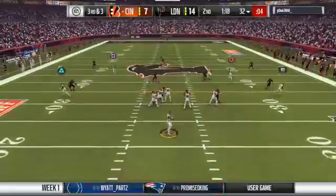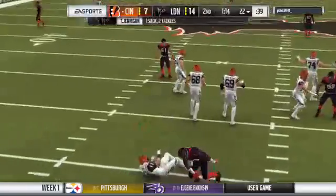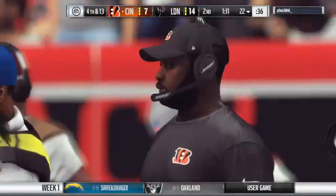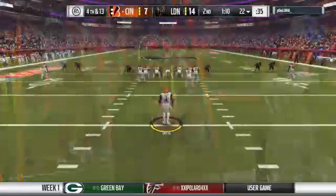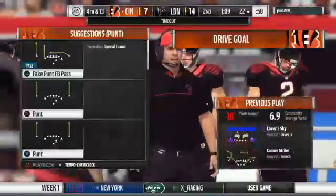They look to throw on third with Dalton. Nowhere to escape, and he goes down. Timmy Jernigan in there to drop it for a loss of 10, and it'll be 4th and long. The Bengals bring out their punter now as he's on to kick it away.